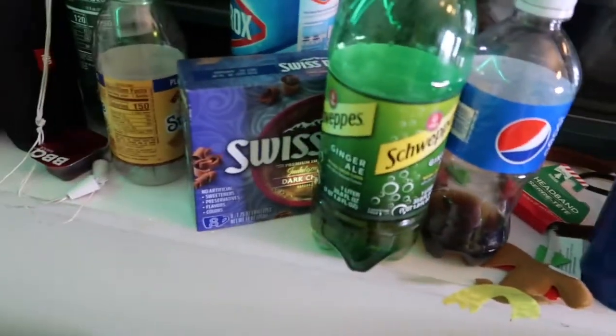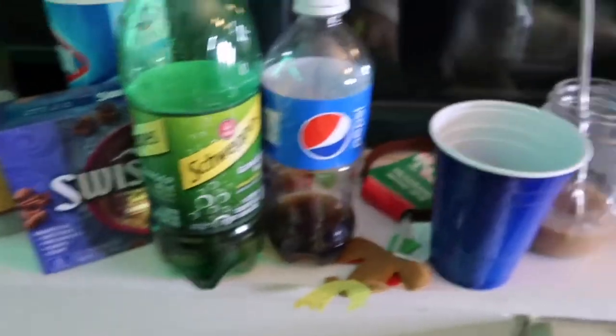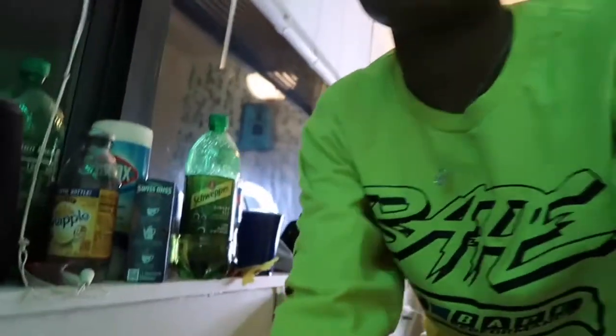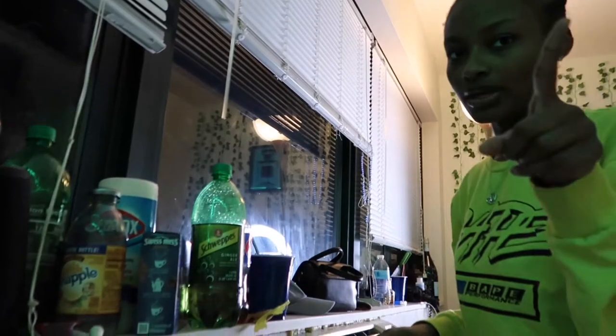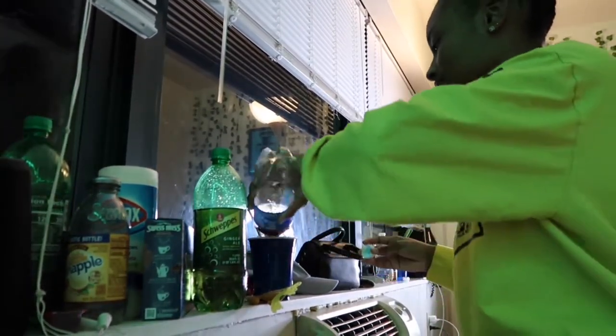So it's like, I'd rather not. I'd rather just pour it all in one and then empty those cups, and then I could just recycle these bottles. So that's what I'm gonna do. My ring light is on behind me, so this lighting may look very weird and I look very green, but let me just do this really quick.